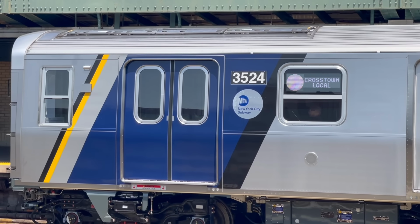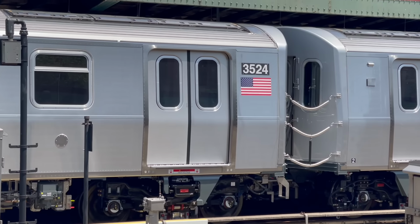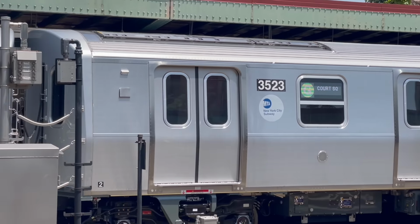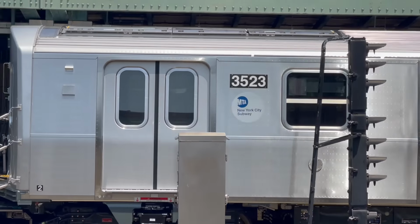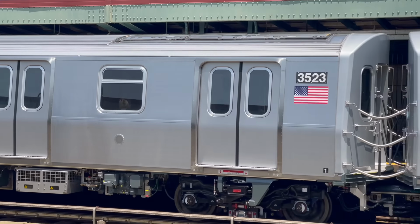Since the R211As were able to be transferred directly to Coney Island and test on BMT trackage for so long, it was only proper for them to enter service out of the yard at which they spent so much time. A lot of interesting deliveries and fleet swaps will take place in the near future.